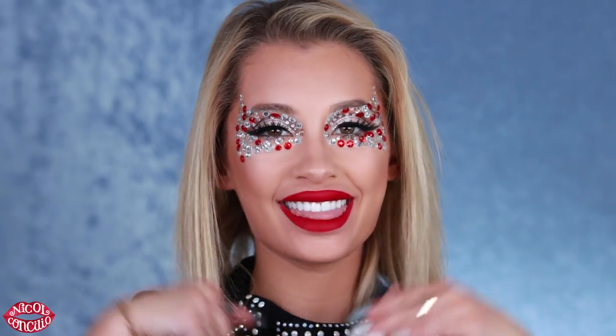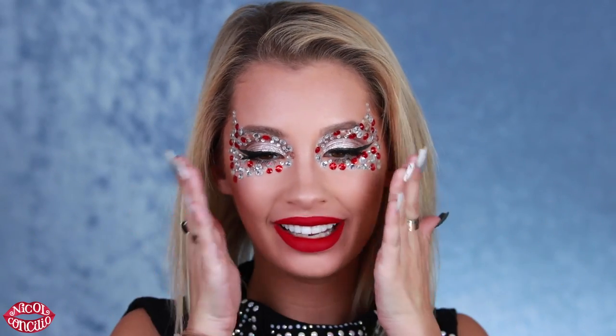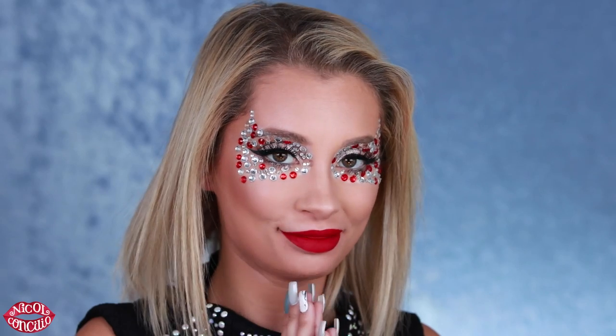All right, guys, and this is the finished look. Really, really liking the gems. I've never done anything like this. It was so cute and simple. All you had to do was just lay down some lash glue and put your gems on. It takes a lot of patience, but I love the way it came out.